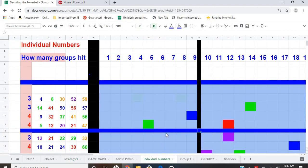Okay, so what you're looking at here is what I call the individual numbers. Basically, what I did is I took all 69 numbers and divided them into 7 different groups. Here's group number 1. It holds the numbers 1 through 9. Of course, this is the only one with 9 numbers, where the other 6 have 10, for 69 numbers.